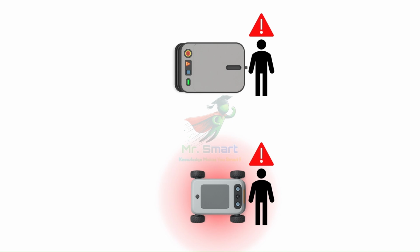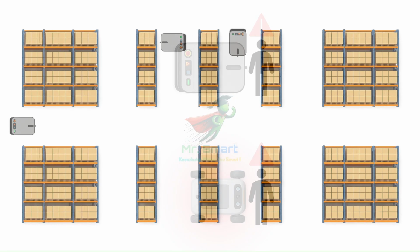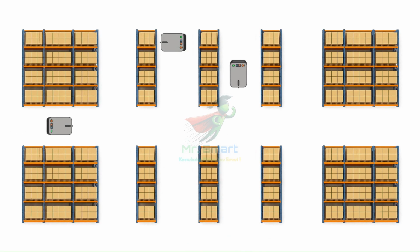The line between AGV and AMR is slowly fading. Many modern AGVs now use elements of autonomy, while AMRs are becoming more affordable and accessible. The future is moving toward hybrid systems, robots that can follow instructions but still make smart decisions when needed.